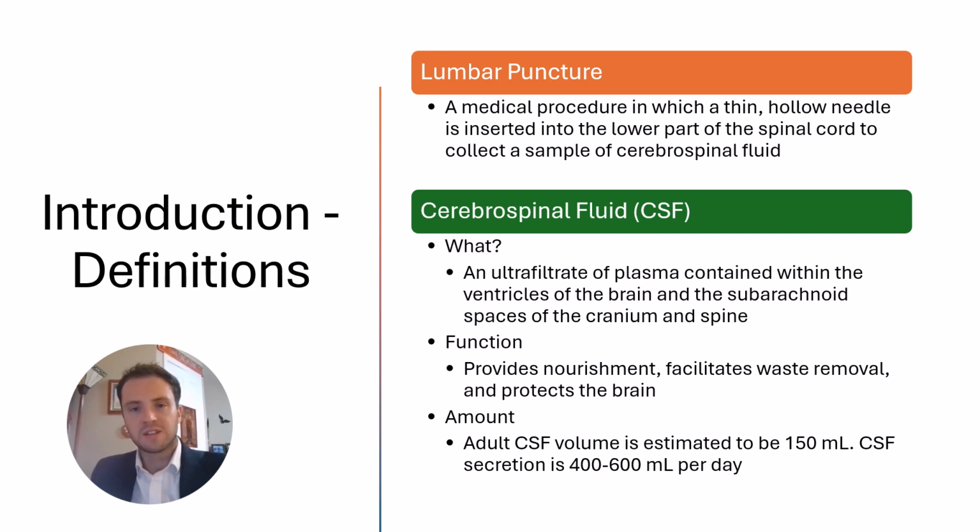If 400 to 600 milliliters is made, but only 150 milliliters is present in the body at one time, how is this so? There is a constant recycling of cerebrospinal fluid. In fact, it replaces itself in totality 4 to 5 times in a 24-hour period. This turnover decreases as an individual ages. This turnover decrease may contribute to the accumulation of metabolites seen in aging and neurodegenerative diseases.